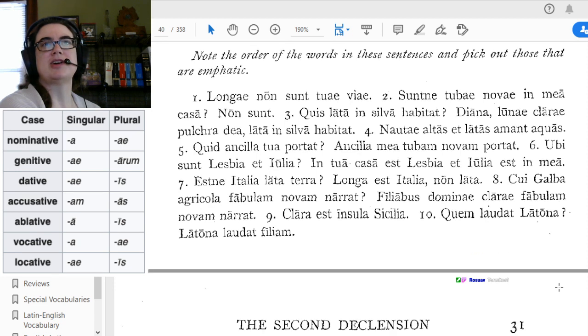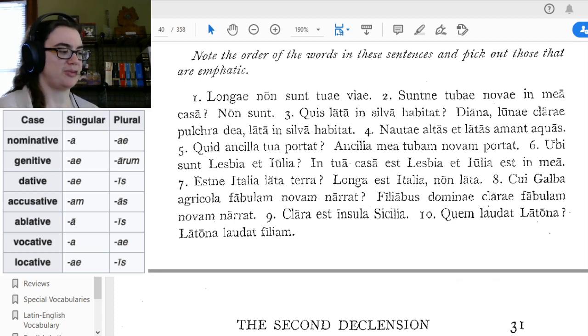Let's look at one that is emphatic. Let's look at number four. Termites. Maybe. A new termites. Right. Nautae altas et latas amant aquas. So nautae is our subject, the nominative plural. Amant is our verb, but it's not last, right? Aquas has been put last, so it's emphatic, that accusative plural, emphatic.